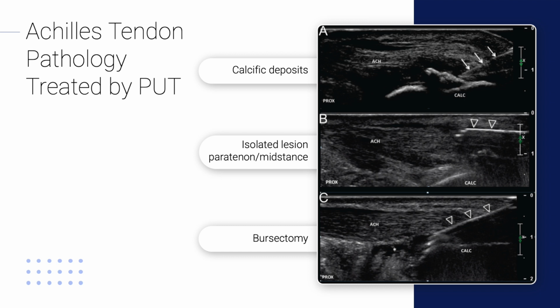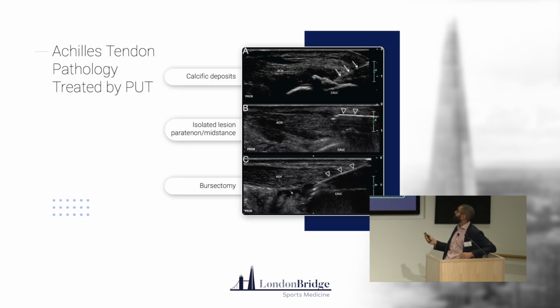What does the evidence show? Actually, when we're trying to treat an Achilles tendon, we're trying to decide what is the pathology behind the tendon. Is it inflamed? Is it thickened? Is there loads of calcium in it? Is there a bursitis? Is there localized lesions? Is there a tear? Is there a paratendonitis? So actually, ultrasound gives you that evidence and specific targets, and then it's up to you to choose the right settings and the right diagnostics, really, to try and help you.